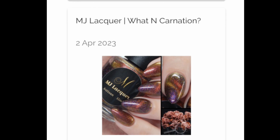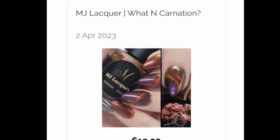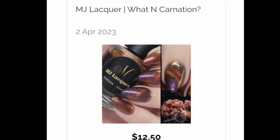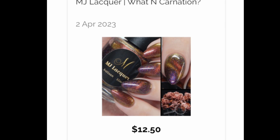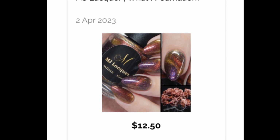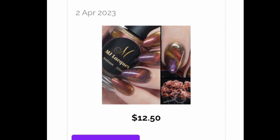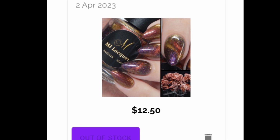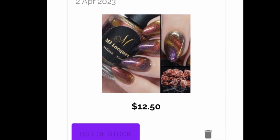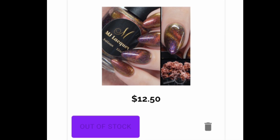How cute! And it's just another way of saying what in the world, only to hear them repeat it over and over again. This one is described as a dark brown tinted jelly base with orange to red to copper magnetic pigment, red and purple reflective glitter, as well as color shifting flakes and multi shimmer. So, I just want to say that magnetic put it over the top for me.